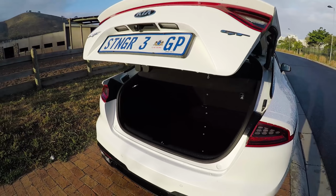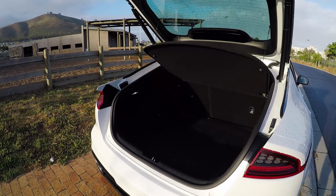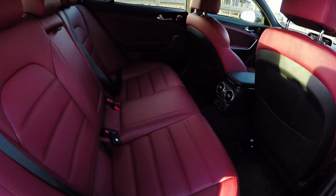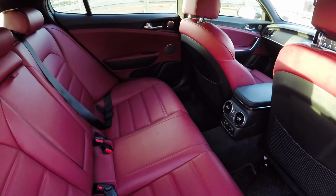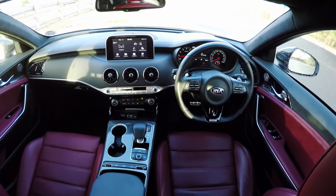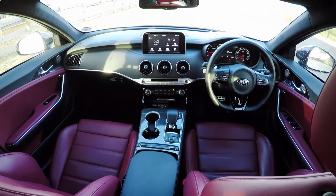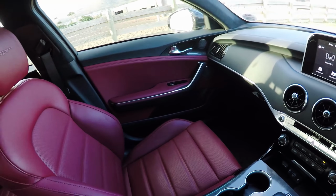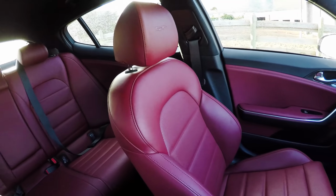So it might not have the German badge appeal, but so what? I just think that it's fantastic to drive. It's comfortable. It's a hoot. It's got all the spec and standard spec that you require.